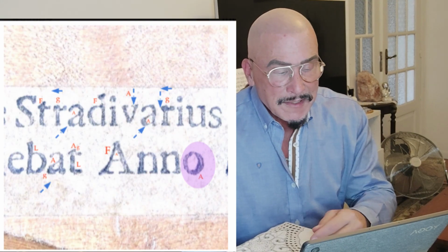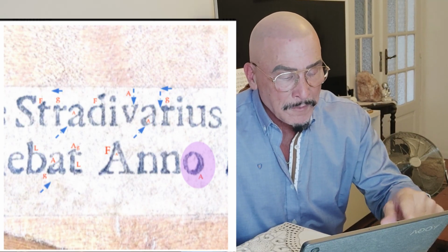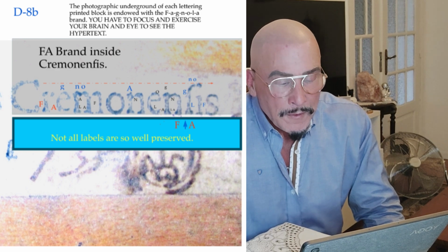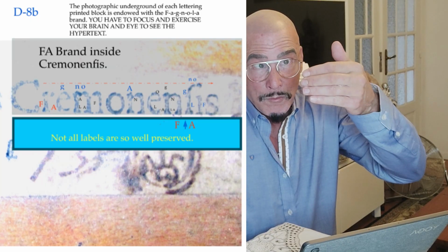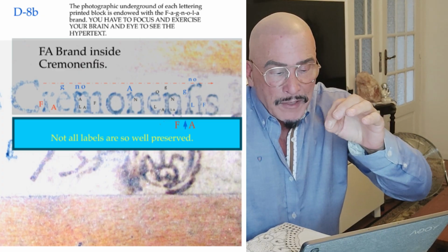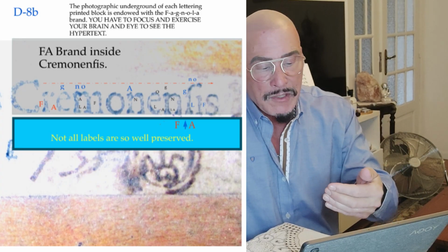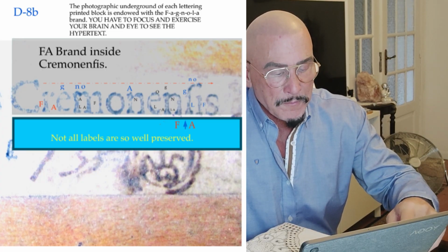D8, same process, we go deeper, you can see all the cipherings of Fagnola. D8A, same thing. D8B, we go further. It's very minimalist, and you have to decrease the intensity of the photographic process, because these letterings were all done by Fagnola in a minimalist way. So by clearing the image, you can see clearly the ciphers.